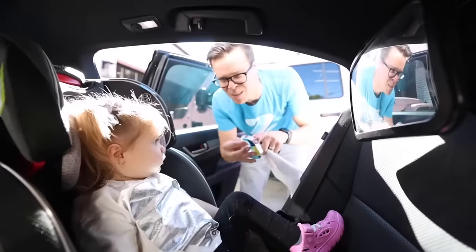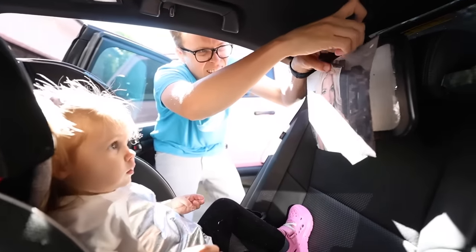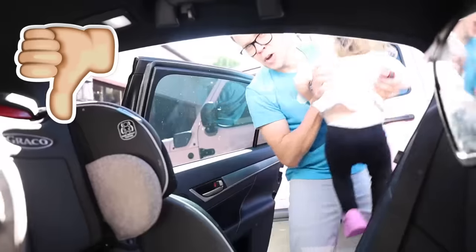So what you do is take some tape, a few different pieces right here. Watch this, Zadie. Just so you know that mom's here with us in the car. Zadie, who's that? Leave it there, it's mommy. This hack is a fail. Do not try this hack at home.